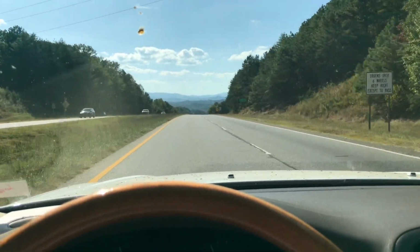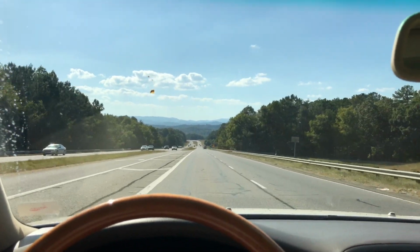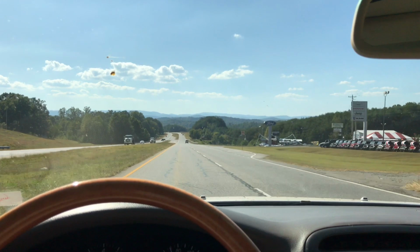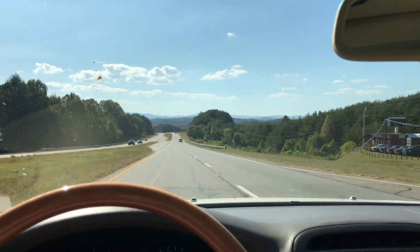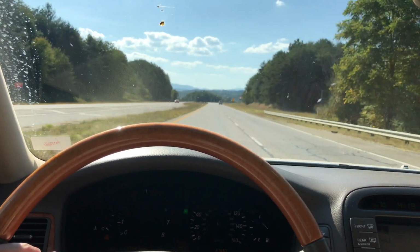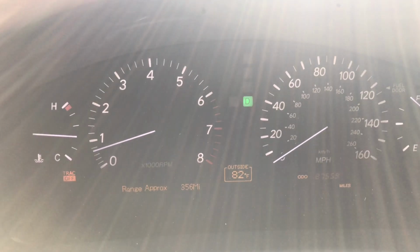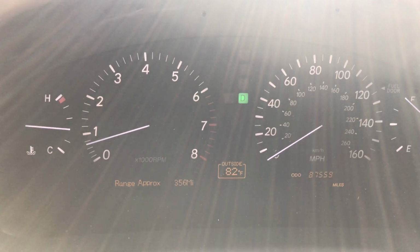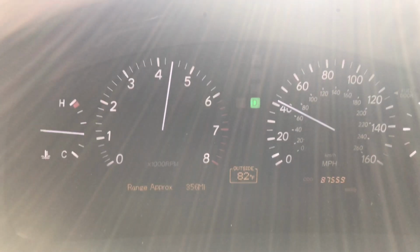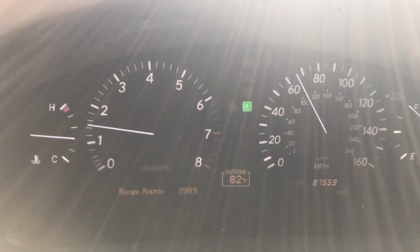Those mountains up there, y'all. Isn't that beautiful? And on the other side of that is Atlanta. Just gorgeous. Wait for it. Man, that never gets old. Engine sounds so good.